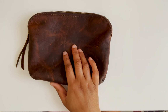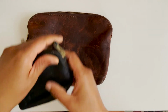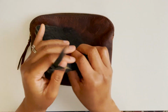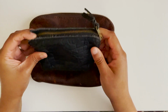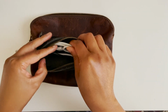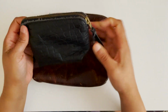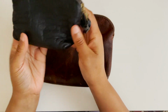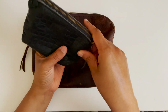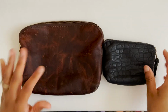The other one I got is this one, and this is the black, and it was the pebbled black leather. And this one I think I got first in one order, first or second, and then I got this one. But this is just holding my cords and charging cords, and it's so soft right now. I've never really used it outside of storing things for my desk area, but I think this would be a really good pouch for your coins. So this was the small one, and this was the large one.